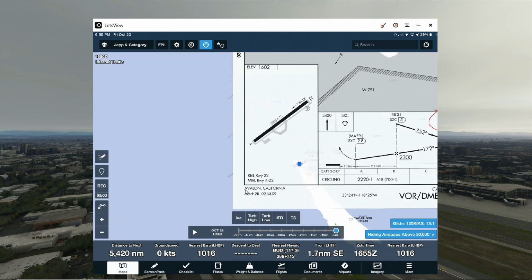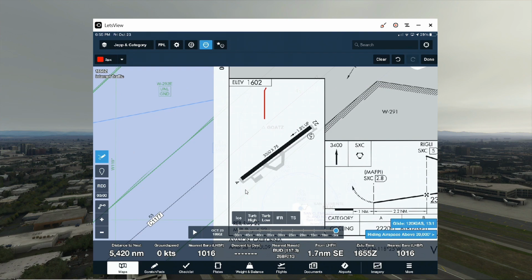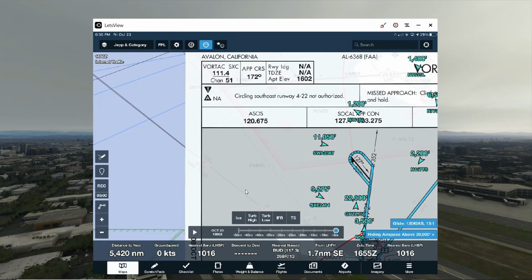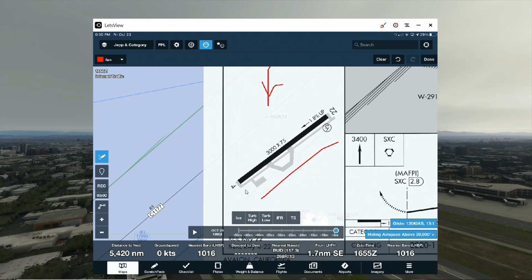At that point, I'm coming somewhere from here. Let me show you on this. I'm going to be coming like this. When I see the runway, I will circle to land, and let's pay attention to how I'm going to circle to land, because there's a big important comment here. It says, circling southeast of the runway is not authorized. So that means I cannot circle here at all. Nope, that cannot be done. I have to circle from the direction I'm coming from.